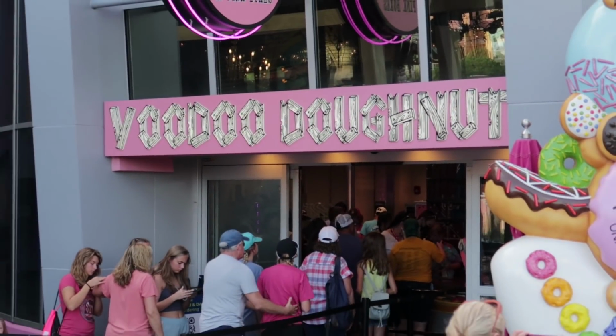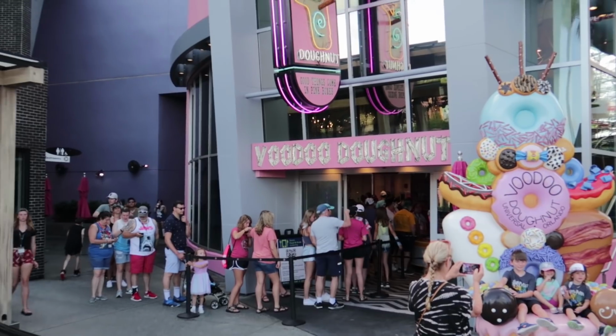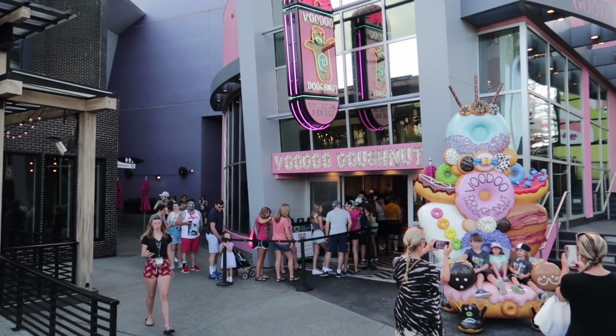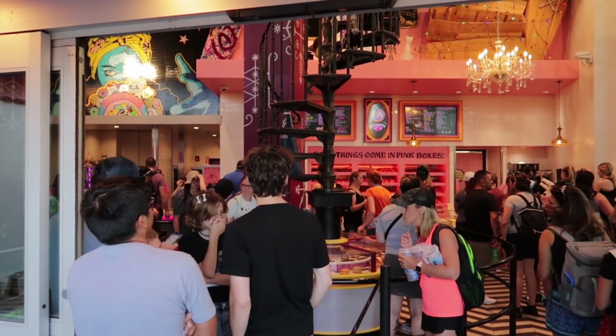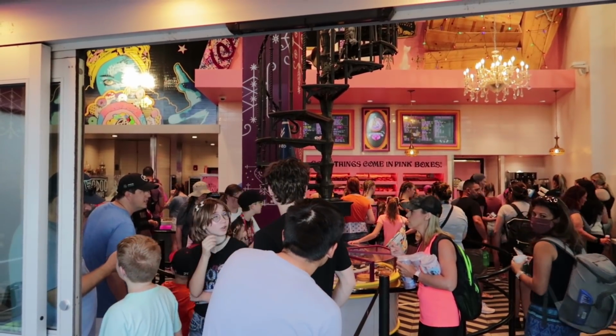We are here first thing in the morning, so of course Voodoo Doughnuts has a good crowd in it. There are some new Olympic donuts in here, by the way. A little too crowded for me to walk in and actually show you, but they have different donuts, different colors to match the Olympic colors, and I think they're like Yazoo cream filled donuts as well.